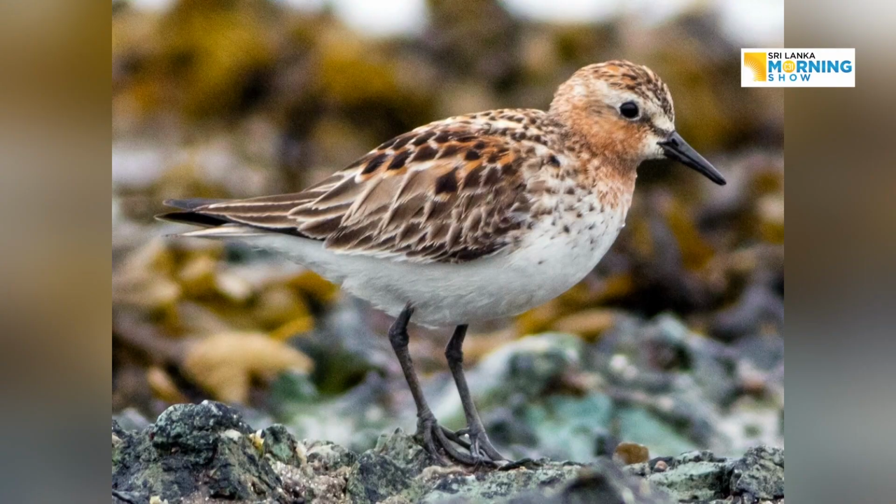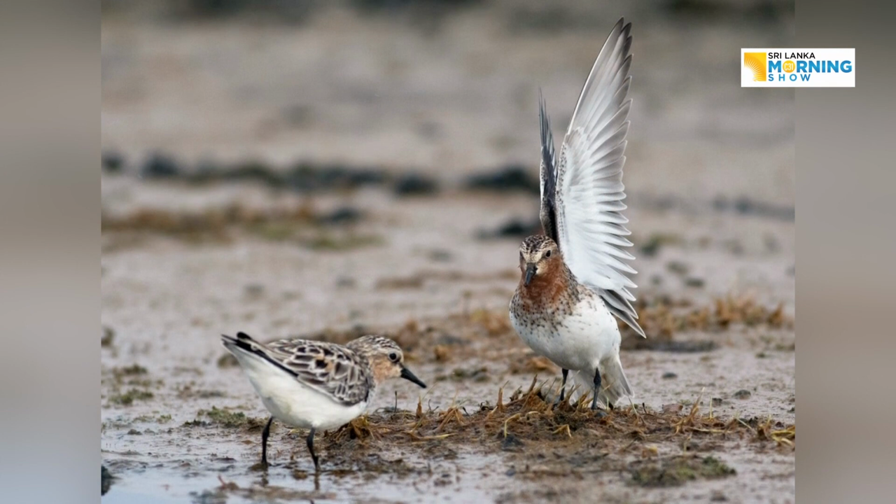Sure. So the red-necked stint belongs to a group of birds called the waders. Now the waders are quite notable because a great deal of them migrate a very far distance to get here every summer. They go up to Siberia to breed in the winter, then come all the way down here every spring and summer to mudflats where they can be seen feeding.